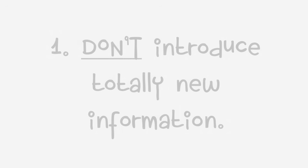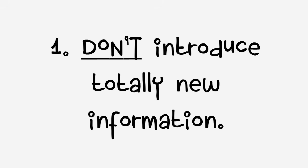Now let's consider 2 don'ts for writing endings. Don't introduce totally new information you didn't set up earlier in the story. This connects to making a story's ending logical.